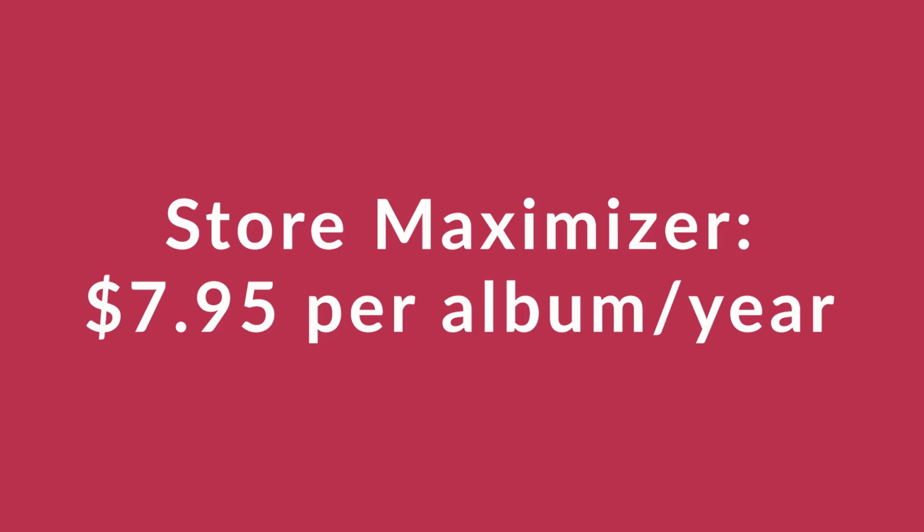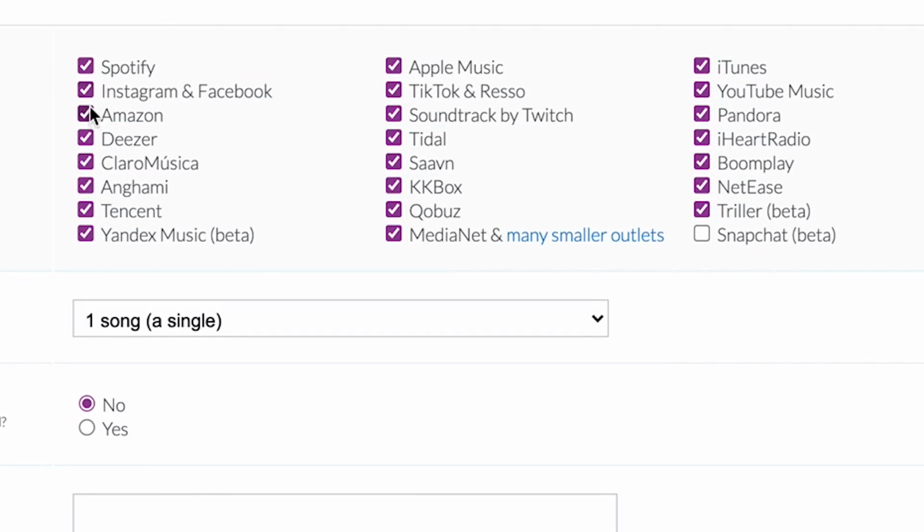Adding the Store Maximizer feature to your album release will ensure that your music is automatically added to new online stores and streaming services that DistroKid adds. So at the time of your release, DistroKid will have a list of stores and streaming services that they can add your music to. They're regularly adding more services, so the Store Maximizer means you never have to worry about missing out on a new platform at a later date.